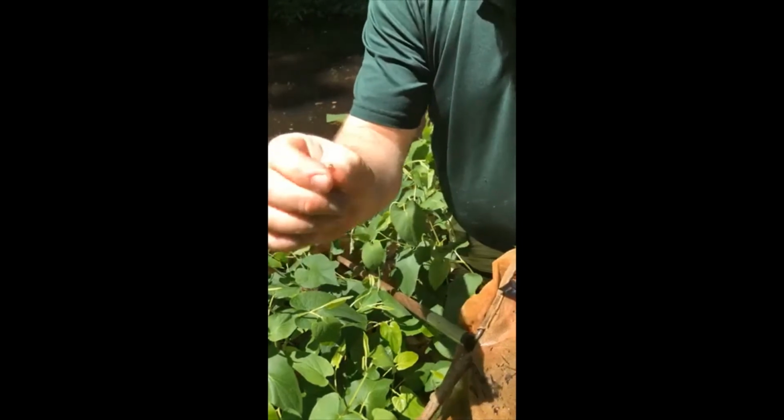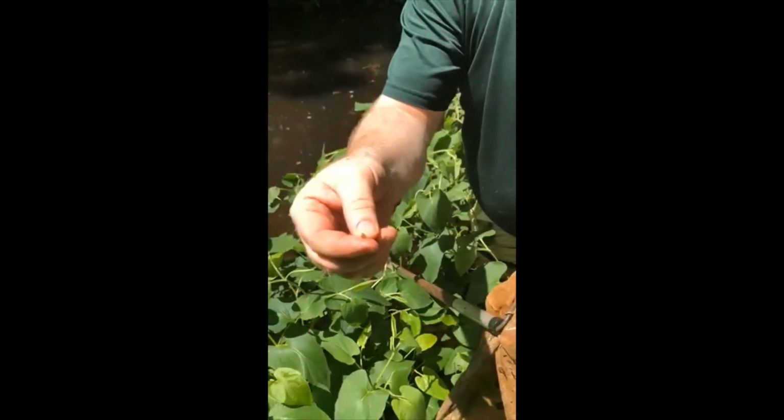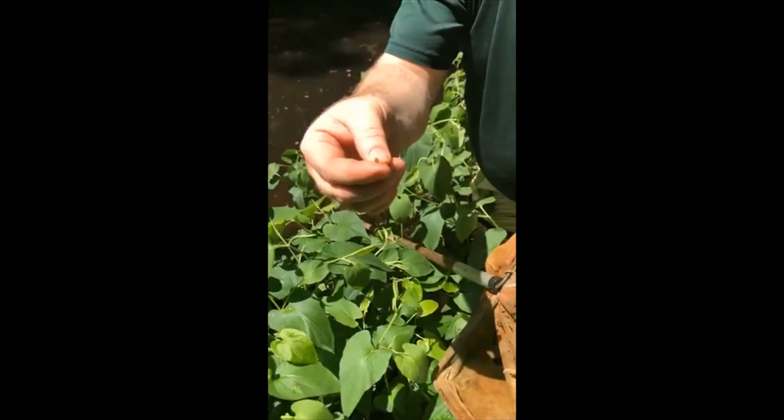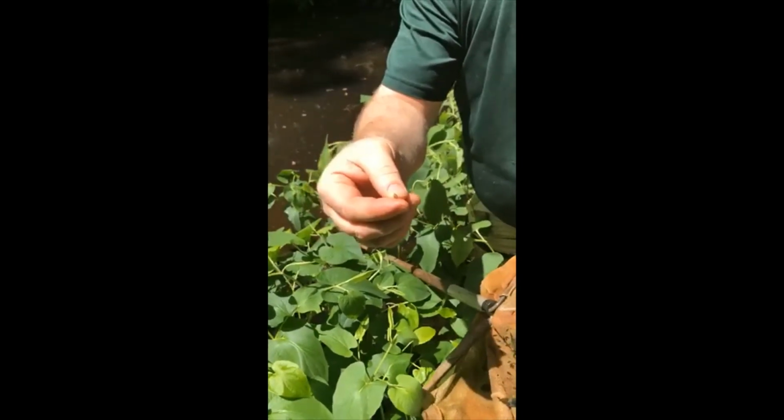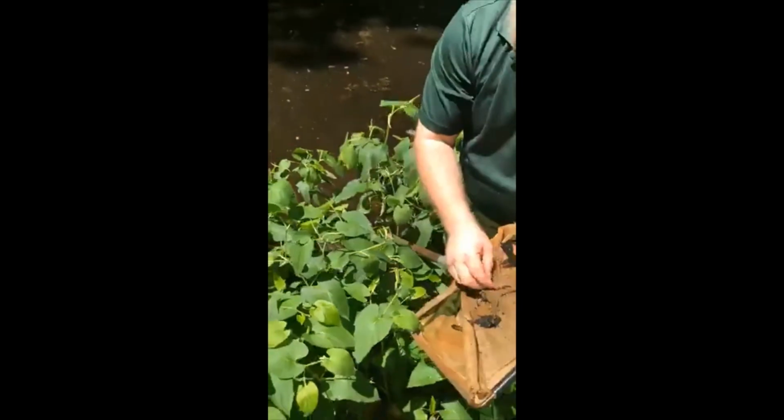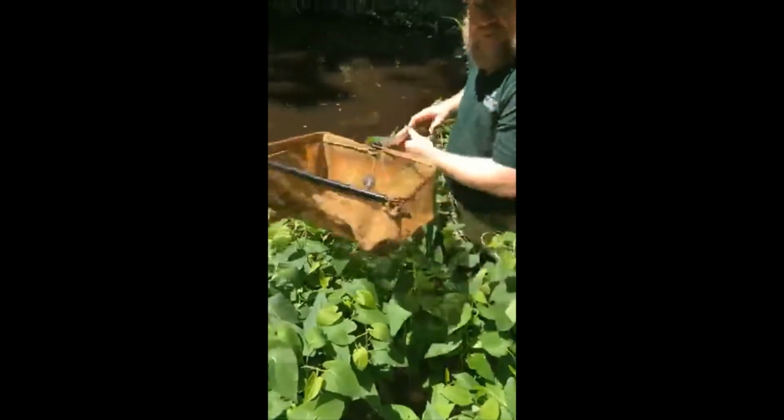Which is fascinating. And they're one of the most common mollusks that you'll find east of the Mississippi. And most people probably don't see them because they're so tiny. I'm going to put this little guy back. So I got something on it.